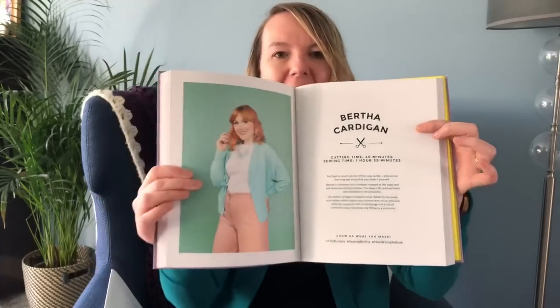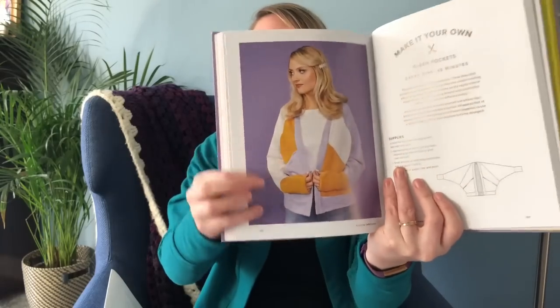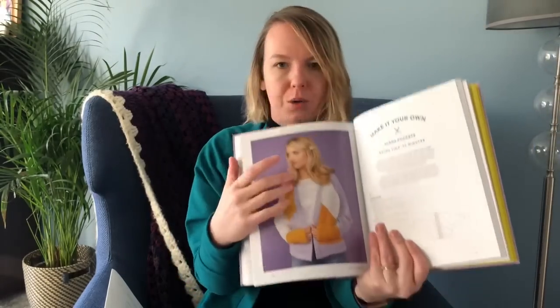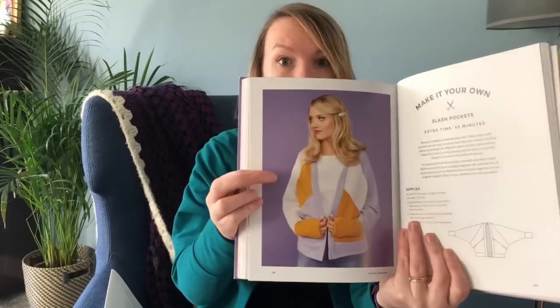So let me show you where that pattern is in the book. Here it is, the Bertha cardigan. And they also did like a block patterned version of this cardigan, which is just absolutely gorgeous. Check out that one. I love the colours of the block pattern. I'm not sure on the thumb holes because I just don't know how practical that would be, but how lovely is that one?